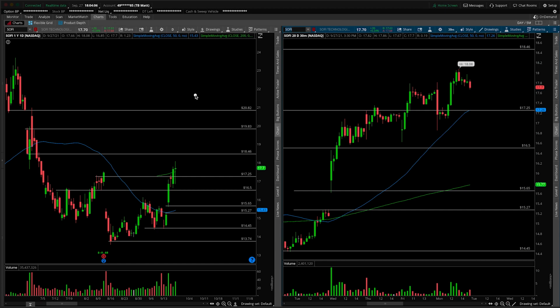On the left-hand side, we have the daily time frame, and on the right-hand side, the 30-minute intraday time frame. This, of course, will be more of an update since we did cover it on Friday, I believe it was. But the main thing I want to point out was that on this morning's sell-off, if you will, we still made a higher low, right?